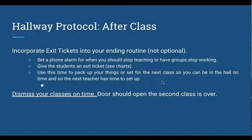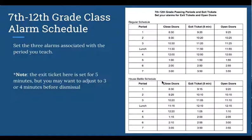It's just common courtesy. Dismiss your classes on time. The door should open because you are done packing up and you as a teacher are standing there. At the end of time, when your alarm goes off, that door should open. Your students should grab their stuff and exit and go wait on the wall for their next class. This is the alarm schedule.